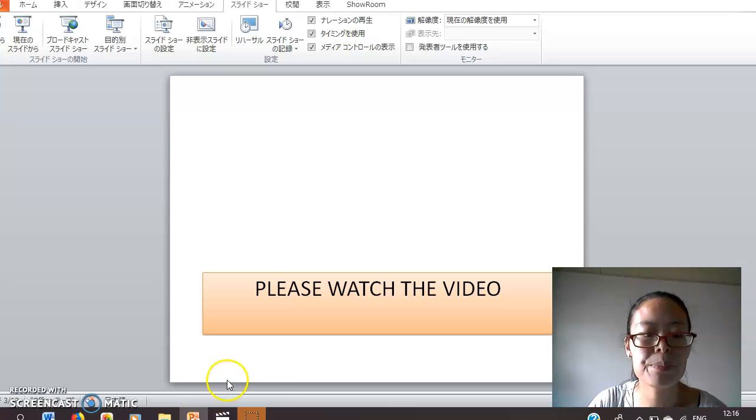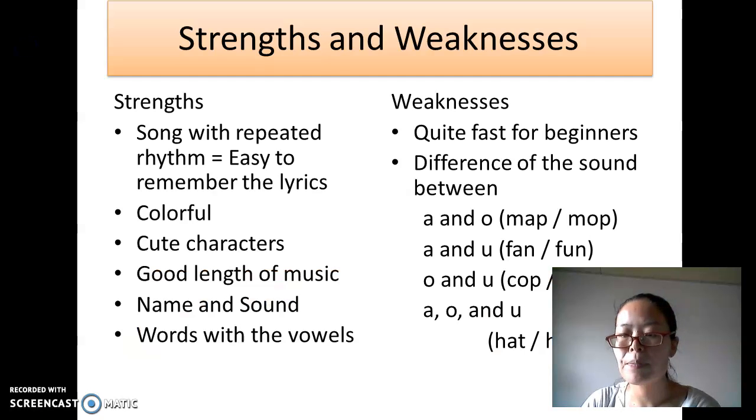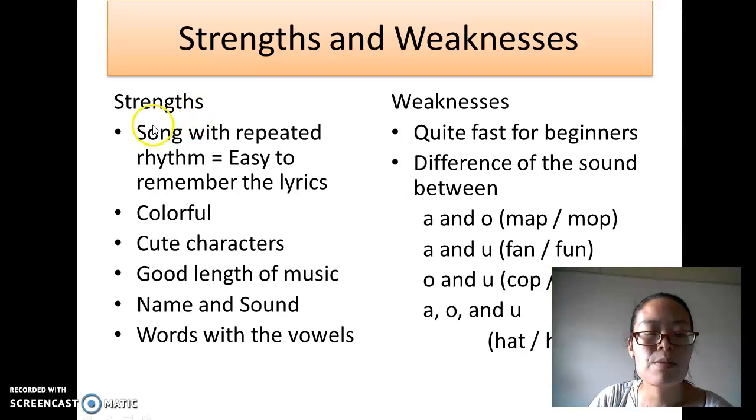Alright, let's stop here. From this video, I can see the strengths and weaknesses. The strength is the video is a song with repeated rhythm. It's easy to remember the lyrics for the kids. And the video is very colorful with cute characters which kids will like. And the video length is about 1 minute, so not so long. Good length of the music.